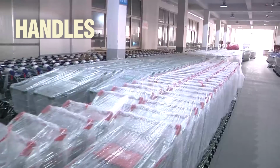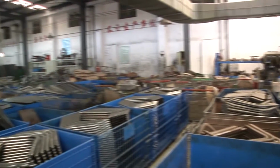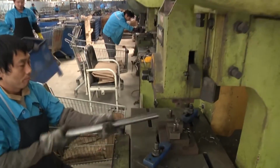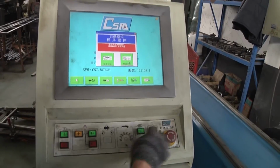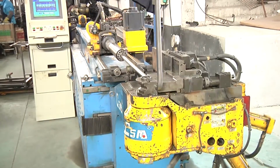Plastic components such as the handles, child seats, and cup holders are crafted through injection molding. This method involves pellets being melted and injected into custom molds to create each unique cart part. Once cooled, the hardened parts are inspected for defects to ensure they're safe, comfortable, and ready for assembly.